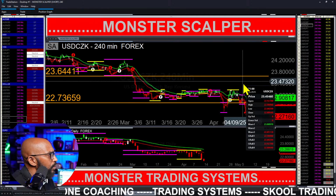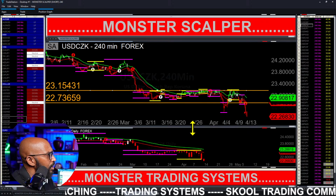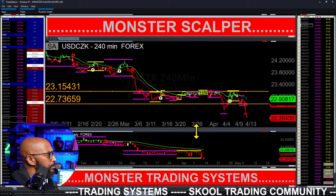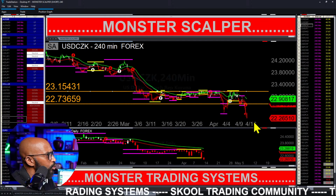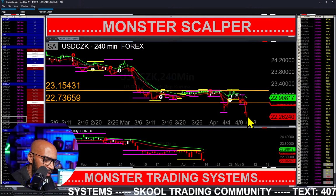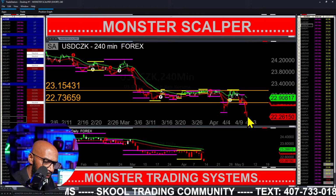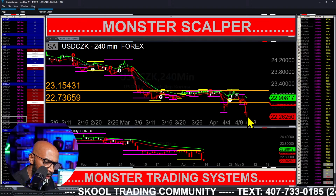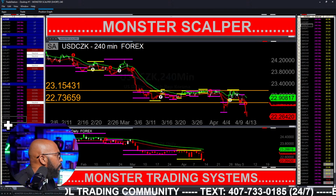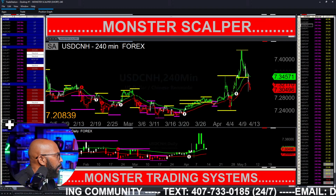So lots of good selling on the daily time frame here. So short signal just came in here, right here, moving down nicely there. So USD CZK short on the 240.